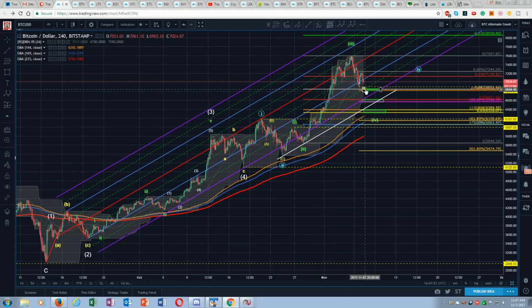We can't rule this out here. We've got the 618 of the A wave and the 382. Can't rule that out as potential support. The characteristic throughout this has been shallow retracement, so we've got to keep an eye on that as a contender.